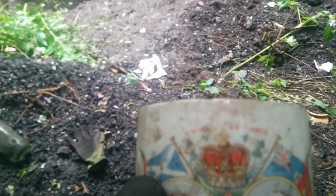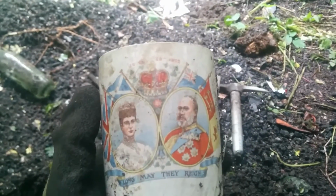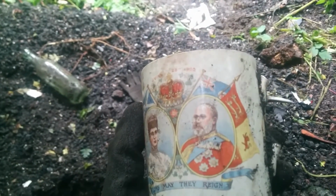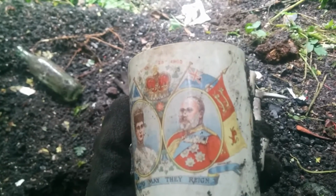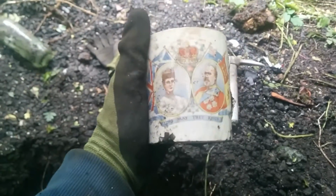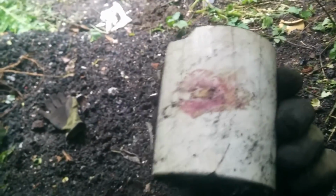Guys, I just pretty much pulled this out intact. Look at that. It's the Queen and the King. And it says at the top, oh, focus, June 26th, 1902. Wow. 1902. So who is that? Is that maybe Edward? Or is that George? I don't know who that is. It doesn't state. But that is funky. King and a Queen. It's a shame it's got a bit of a crack down it, and no handle.